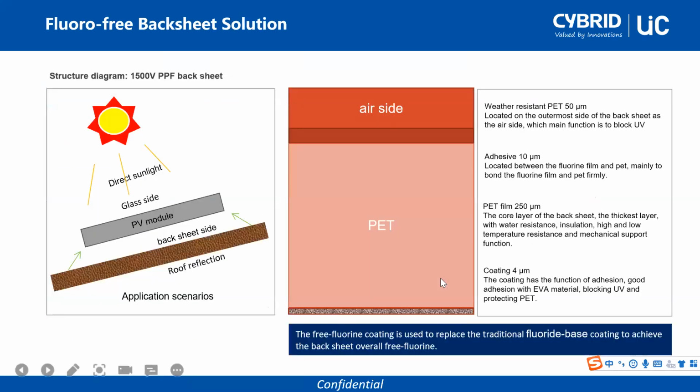We did one type of PPF structure for the rooftop solutions, based on PET, adhesive, PET 250, and also a coating net with a non-fluoro type. So this type has been widely used in Europe and also in other countries for large scale modules. Also we have long experience with this kind of film, which has good performance at module level.